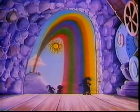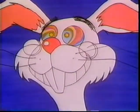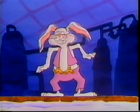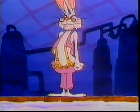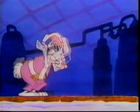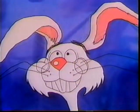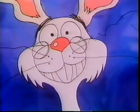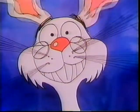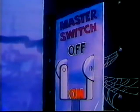Somehow that rainbow got through to Boss Bunny. The great spring rainbow's lovely light touched his heart and put things right. It straightened his back. It loosened his joints. It reduced his aches and pains by 12 percentage points. His ears began to wiggle. His whiskers began to twitch. Then Boss Bunny reached around and pulled the master switch.